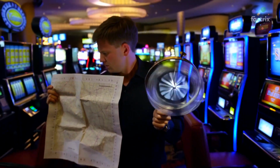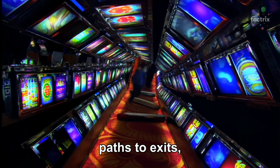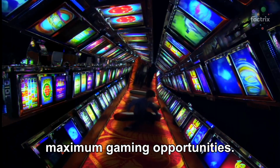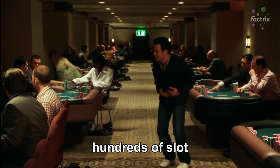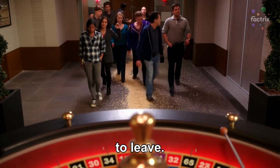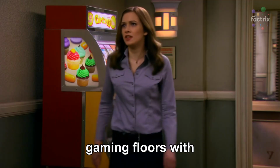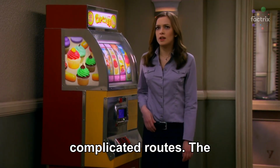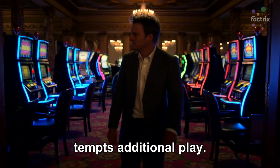4. Casinos deliberately create maze-like layouts with no straight paths to exits, forcing gamblers past maximum gaming opportunities. The twisted pathways ensure you encounter hundreds of slot machines while trying to leave. The bathrooms, restaurants, and exits are strategically distant from gaming floors with complicated routes. The deliberate confusion makes people pass more gambling options and tempts additional play.